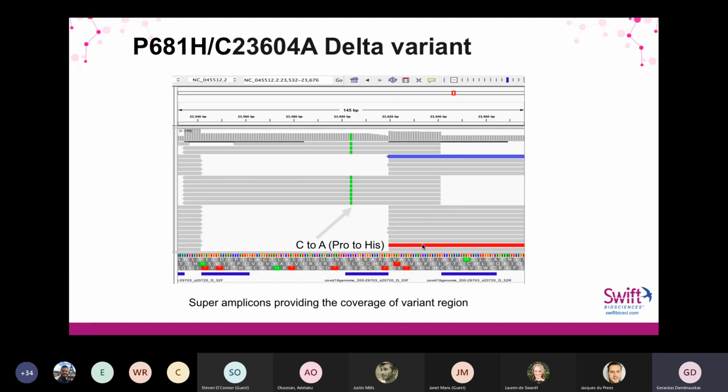We recently looked at the Delta variant. This is the amino acid change, the mutation, and a proline to histidine amino acid change. And we have this amplicon here. Sorry, these are the primers, but the primers would generate those with the super amplicon. And actually you can see here the reads coming from the super amplicon and hitting that mutation. So all these reads overlap. These are individual reads.